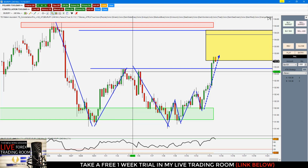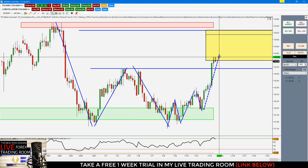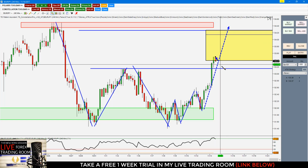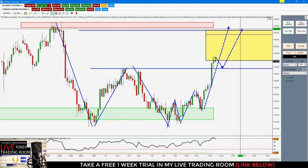And now the second question that I like to ask is, well, if we're going to continue to said level, how are we likely to get there? And there are always two answers. I love it. There are always two answers. One, price just goes straight up, boom, and gets there. Two, we pull back in the previous structure resistance, which should now act as support before moving up.